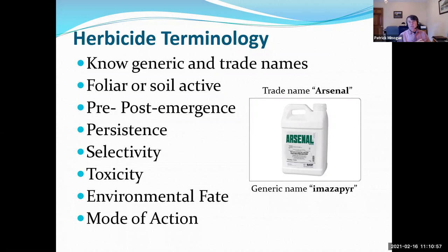Also, we need to know the difference between foliar or soil active uptake. Foliar herbicides are those that just go through the leaves. Roundup is a great example. Goes through the leaves, doesn't go through the roots. Soil active herbicides are uptaken by the roots and often are very persistent. Many herbicides, Arsenal is a good example of one that is absorbed by both foliar and soil active.